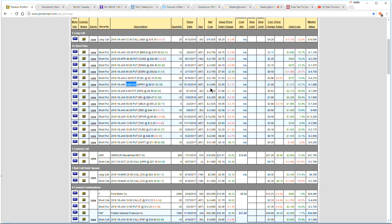Here's INFN, and they are up 68%. Once it's 68%, I'm very inclined to take it off the table. Again, not worried about it. I don't think they're going to fall below 8, but they're only at 8.50. They could fall below 8, and then I'd look like an idiot, right? So why not take it off the table and be sure?